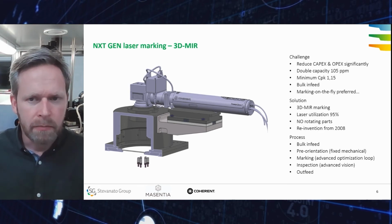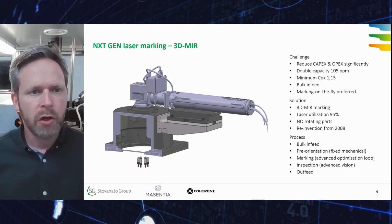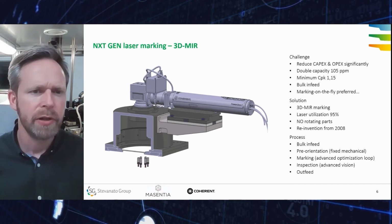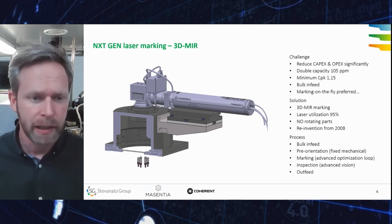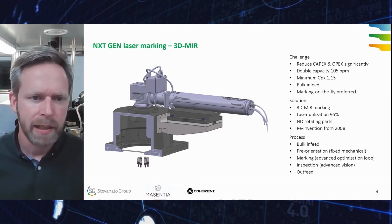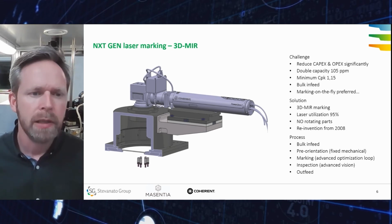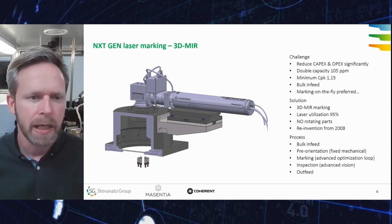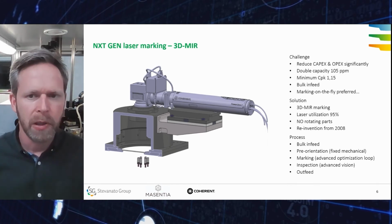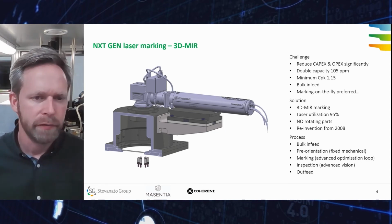So the customer said the scale drum is very often the most costly component in our injection pen. So please reduce the capex and the opex significantly for us. And furthermore, please double the capacity, because we found optimizations in the molding process. We are willing to reduce the required CPK to 1.15, but we also would like to re-implement the bulk infeed. And by the way, we prefer marking on the fly, but it's just a preference.